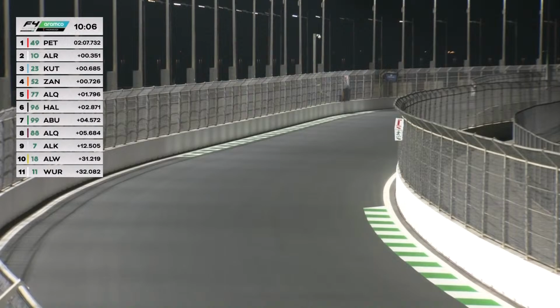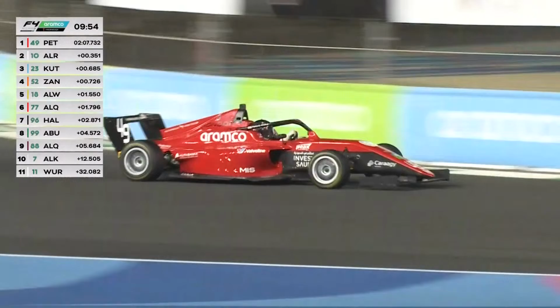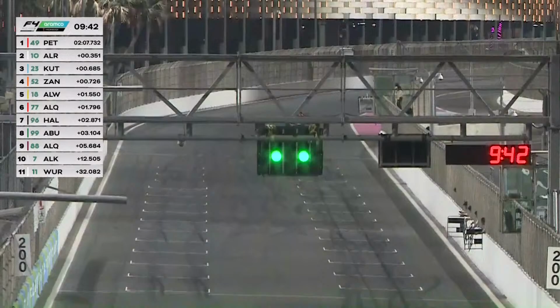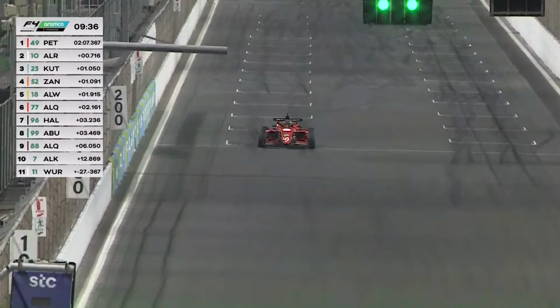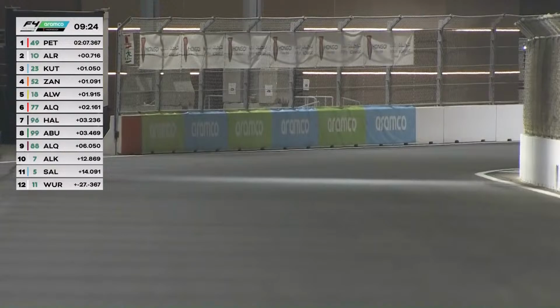But Petrovic is improving, he's pushing, he's focused, and he's driving at his best with 10 minutes to go in this qualifying. He's now on another fast lap. Let's see what he can do. And finally, a low 7. 2 minutes 7 and 3. He's the guy on a charge, on a mission. He wants this title. If he wants it, then he has to deliver fast laps. And he's doing it in style.